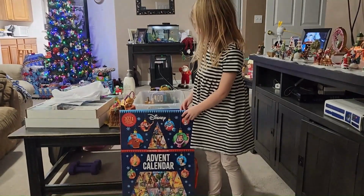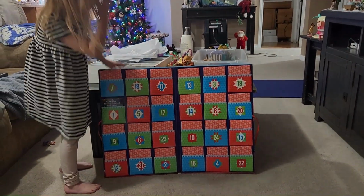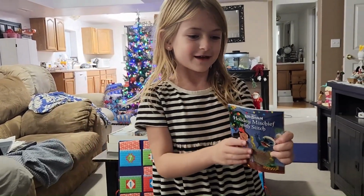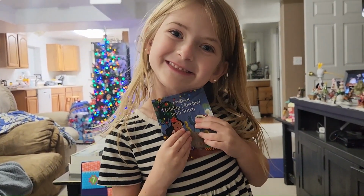Now, I'll show you what's inside. They're all of these stories. Okay, so this is the first one. This was the one that I don't have the color cover with. Number one, Lilo and Stitch. I love you. Bye.